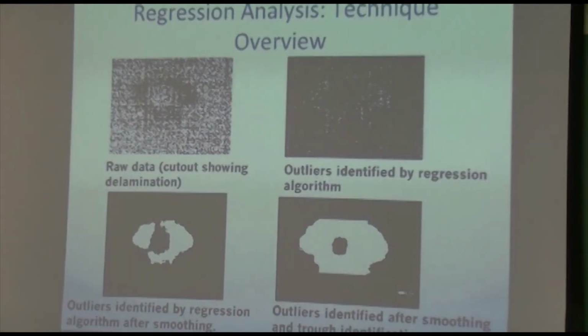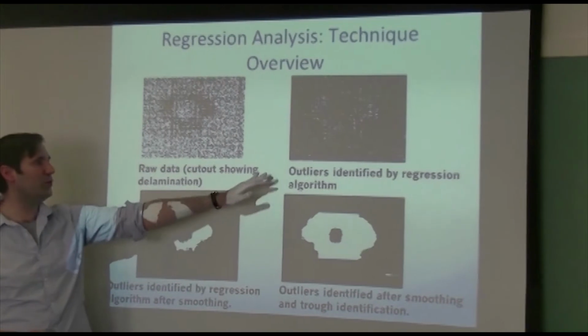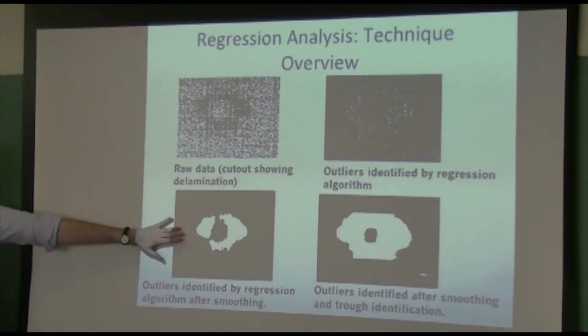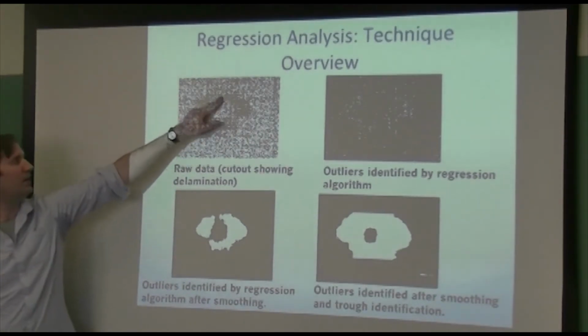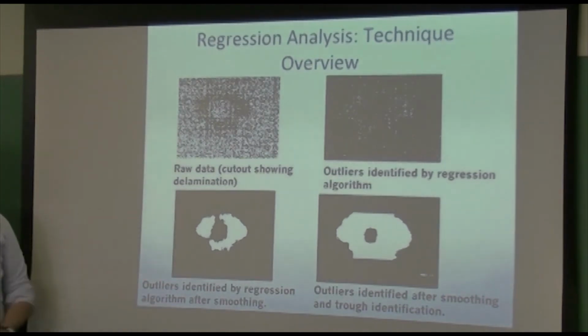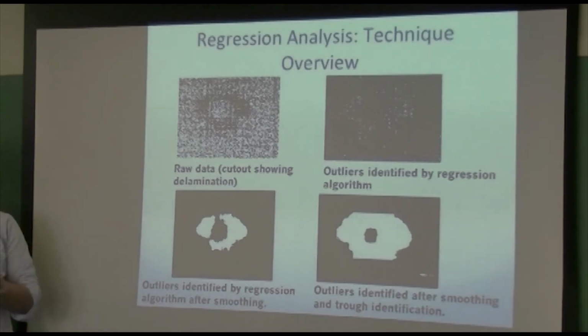And so that'll produce results kind of like this. This is our raw image. If we were just running the regression without the smoothing or trough identification, we get this. You bring in the smoothing, and all of a sudden you've done a much better job of finding it. But it's still not quite finding the entire structure here. And so with the trough identification, it's doing a better job of finding the entire structure of that delamination.